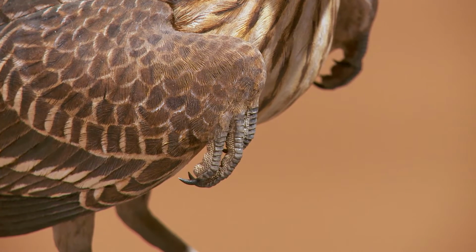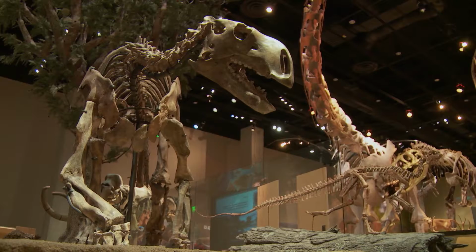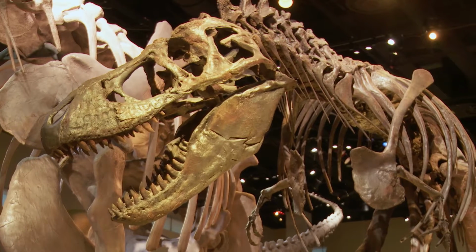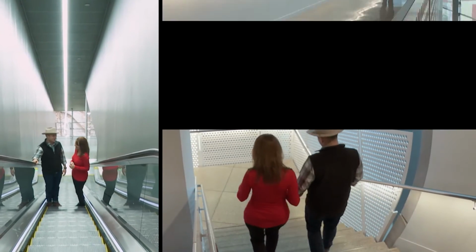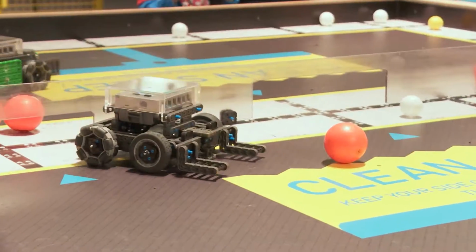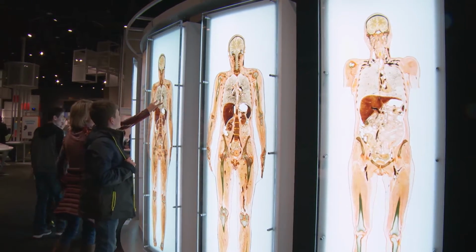Here's another Texas tidbit. The oldest bird fossil in all of North America was found in Grapevine. And the discoveries continue even to today, like this mammoth Ellie Mae found in nearby Ellis County. There are multiple floors of exhibits covering everything from robotics to gyms, including giving visitors a look into ourselves.